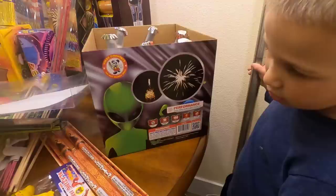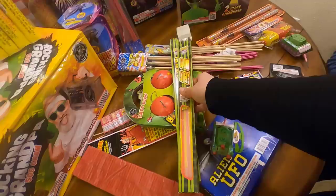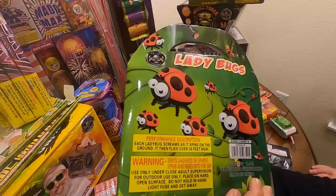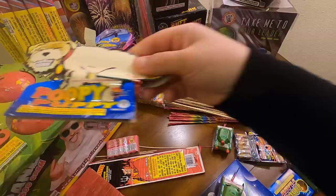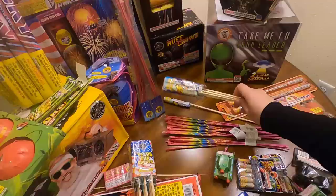Then we got a lot of little fun stuff that we're going to be really, really careful with. This one's glow sticks plus sparklers. We got these ladybugs. Not sure what they do, but I think you light them and they fly around. We got a poopy puppy. Something comes out of that one. He looks so weird. Some Texas pop rockets. You stick these into the snow and then light them off. We got some flying butterfly rockets.